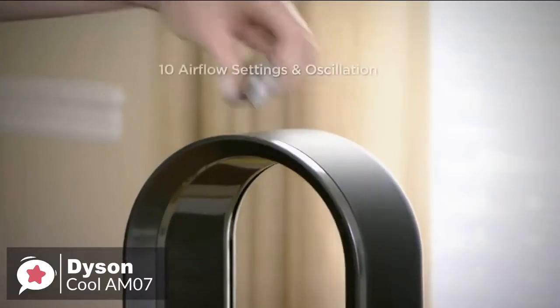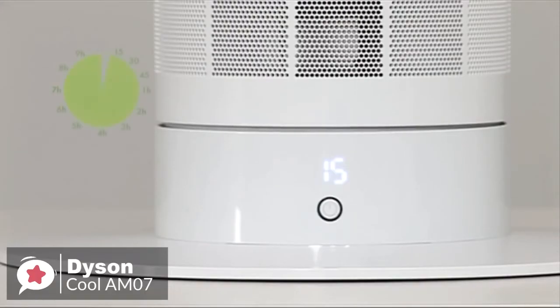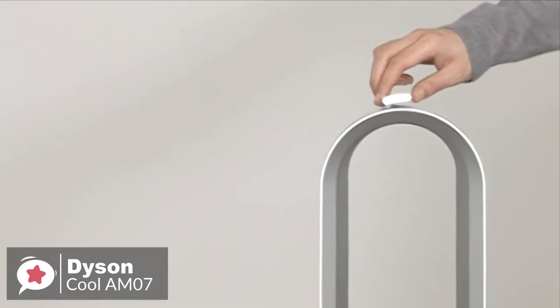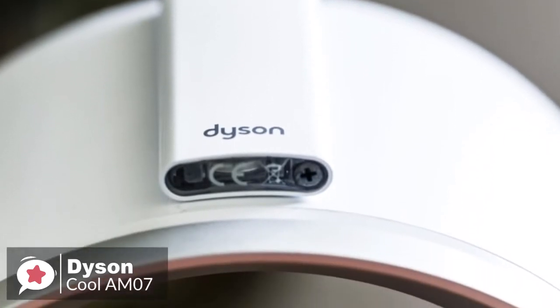As for performance, this Dyson fan has advanced and refined settings that let you adjust to 10 different speeds. This allows you to find the perfect speed for any room in your house. The tower fan includes a remote control with a convenient magnetic storage feature. You simply place the remote on top of the fan and it stays put with a magnetic grip, a handy feature since remotes tend to disappear.